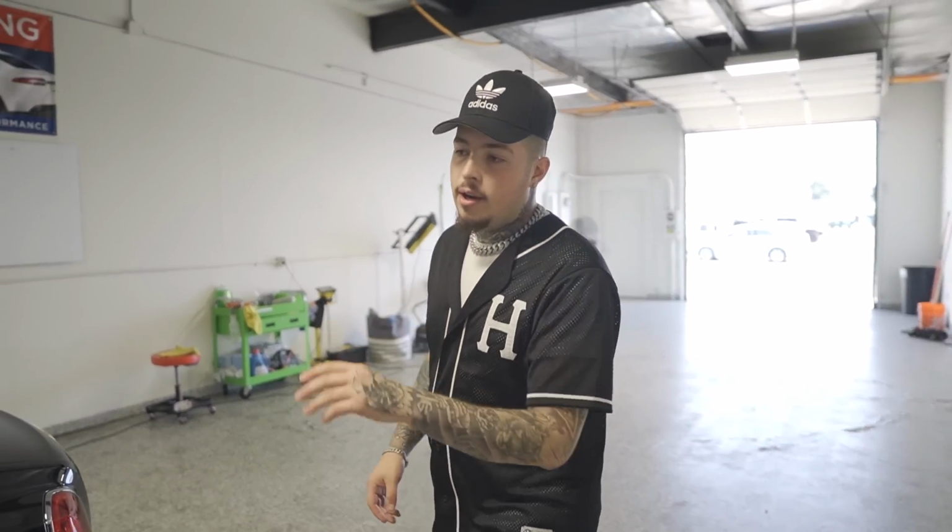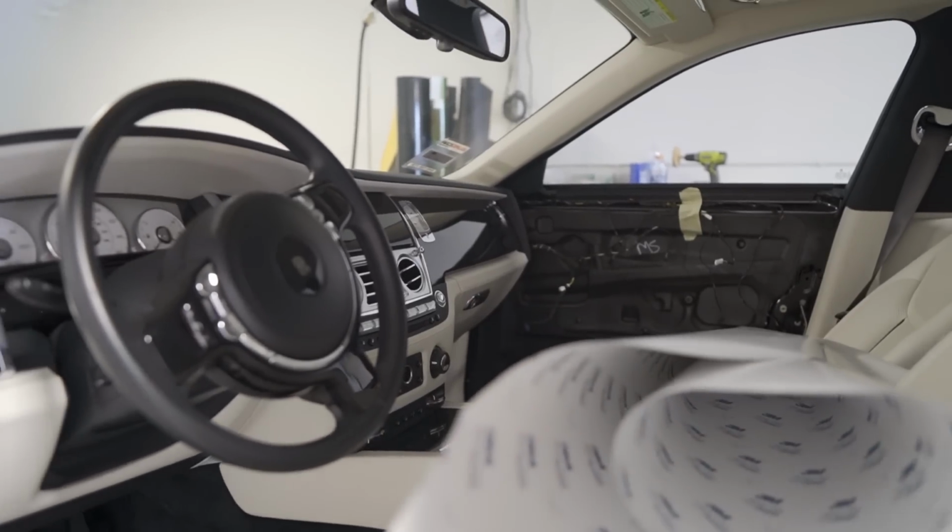And we actually did the interior. It was like a brown. I don't like that brown look, the wood, so that's why it's all black now in the interior. So that's what we're doing with the Rolls Royce. Should be done in the next week and a half, and I'll show you guys the finished product.